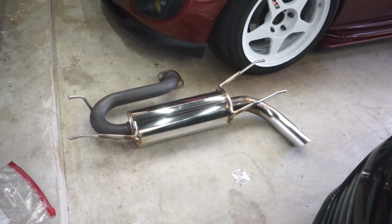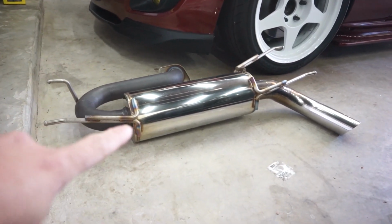It's something that I've been interested in a while because I've been wanting to go back to the single exit exhaust. The dual exit exhaust is great. I've had two aftermarket dual tip exhausts, and I've had two aftermarket single tip exhausts, and I've always really liked the way the single tip exhausts look. I've kind of wanted to go back to that, and that's what we're doing.